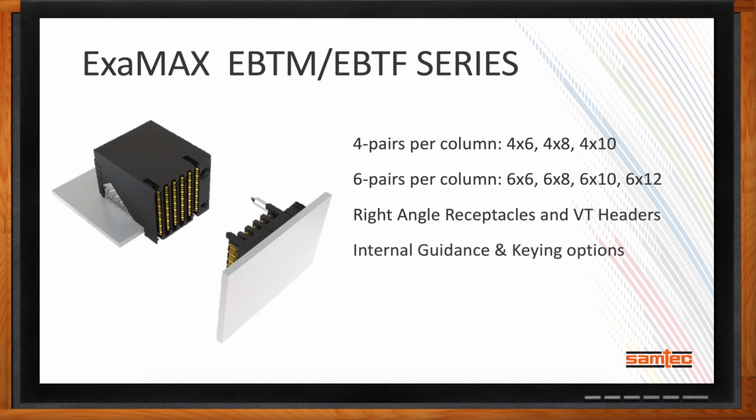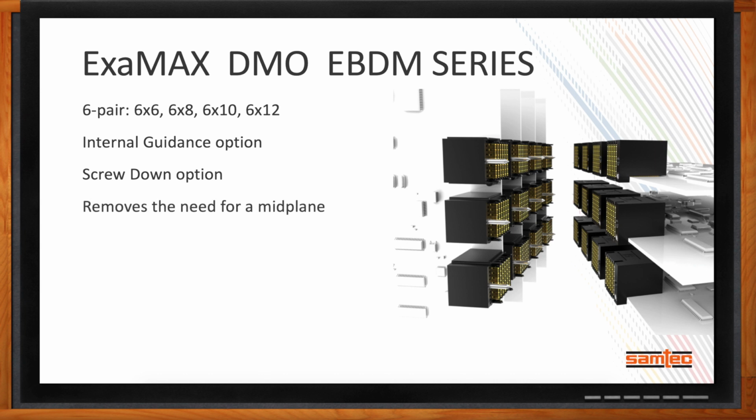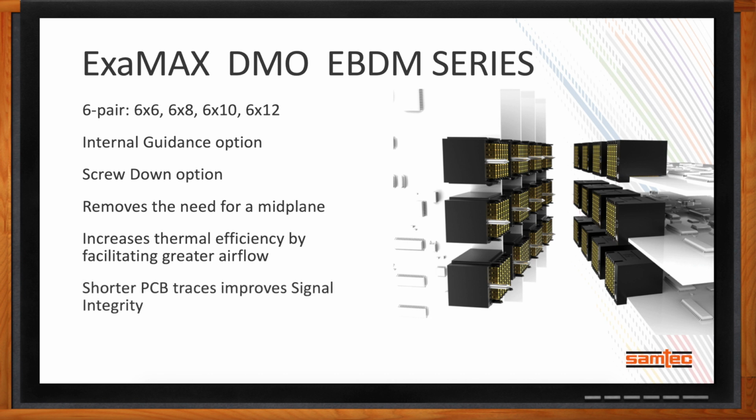So the next system is the Direct Orthogonal series or Direct Mate Orthogonal EBDM series. And with that, we have that available in the 6 pairs per column with 6, 8, 10, and 12 columns. We also have internal guidance and screw down options for this. This orthogonal system is really designed for the next advanced architectures that we're starting to see from our customers. And there's 2 major advantages that it offers. The first is you get better airflow from front to back on the system. There's not a vertical backplane that is blocking that airflow. Okay. And then the second one is you get better signal integrity due to the shorter PCB traces whenever you're trying to connect those line cards with the fabric cards.